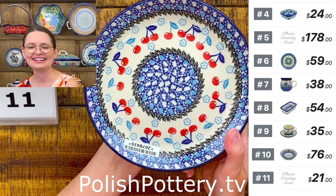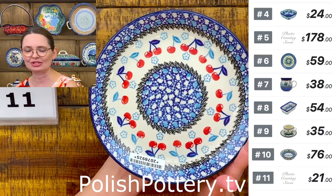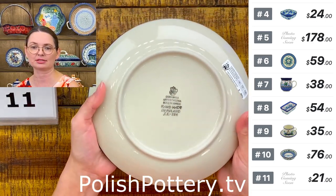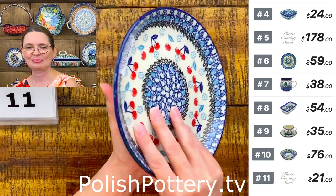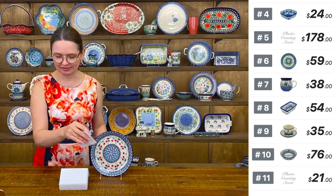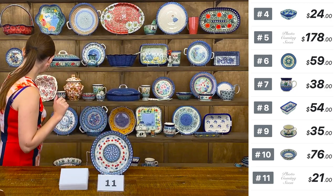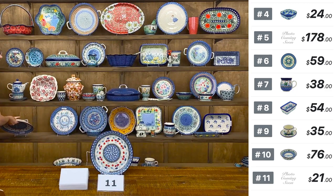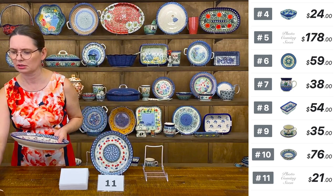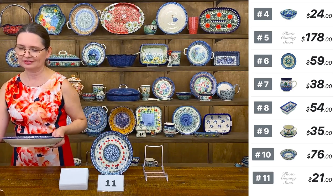Okay. So number 11 is 7¾ in diameter dessert plate or side salad plate from Ceramica Artystyczna, of course. My favorite. So that's number 11. $21. Then, I think I had bubble mug as well, but I don't see it. I will find it.